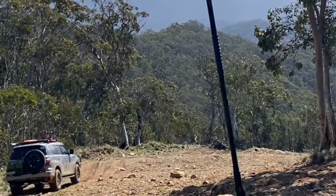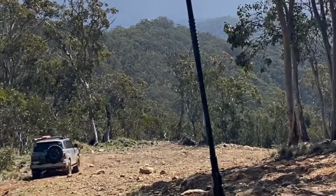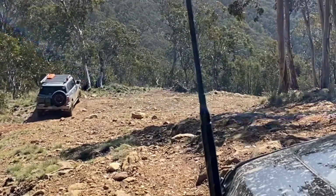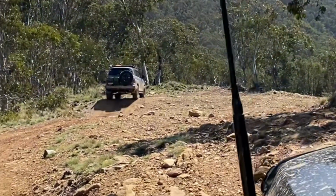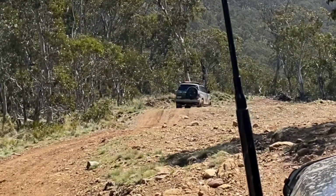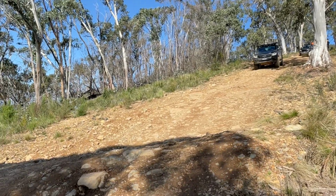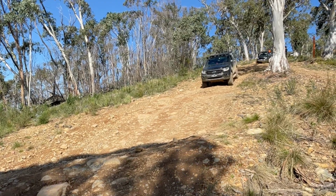And as always in the Victoria High Country, what goes up must come down. A little tip, if you're driving an automatic vehicle, put it in manual mode, engage first gear, and just slowly tap and don't ride your brakes.